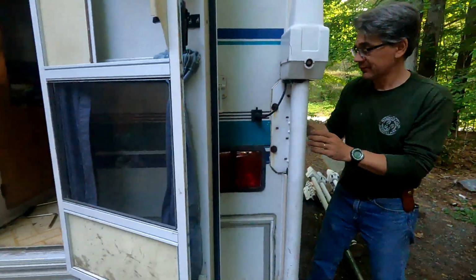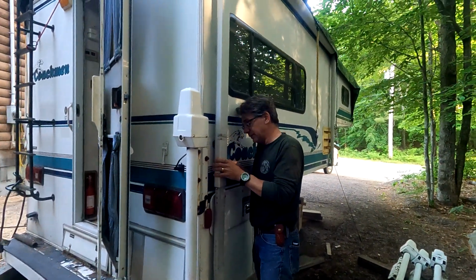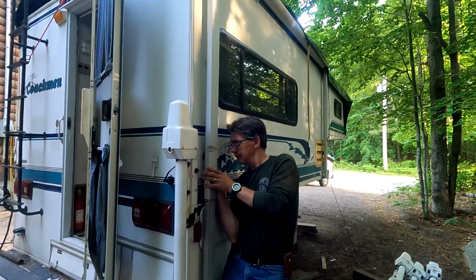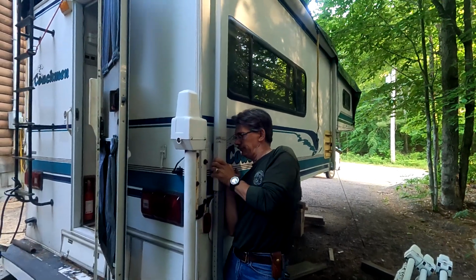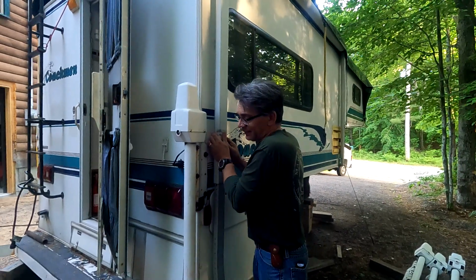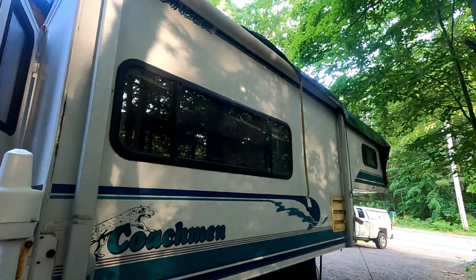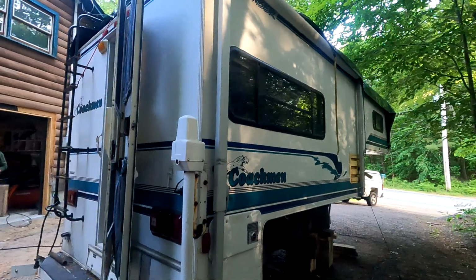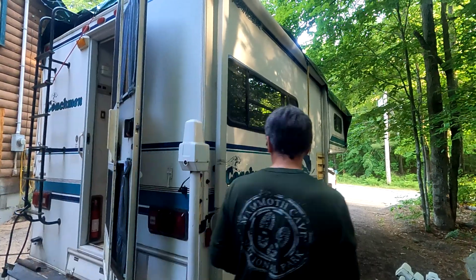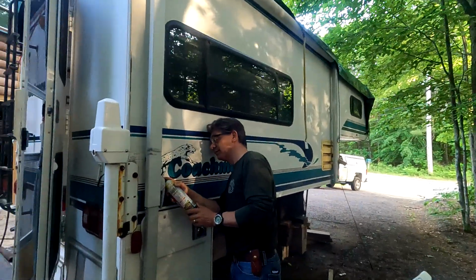Oh boy, pulled the hammer out. I guess I should have done this earlier. Okay, maybe we won't be opening the awning. I don't blame you. All right, well, he's working on that.